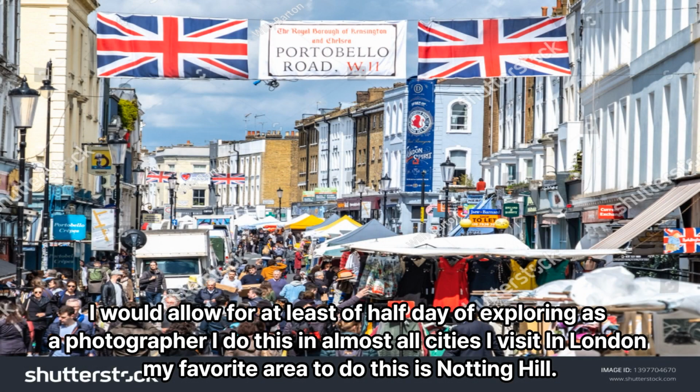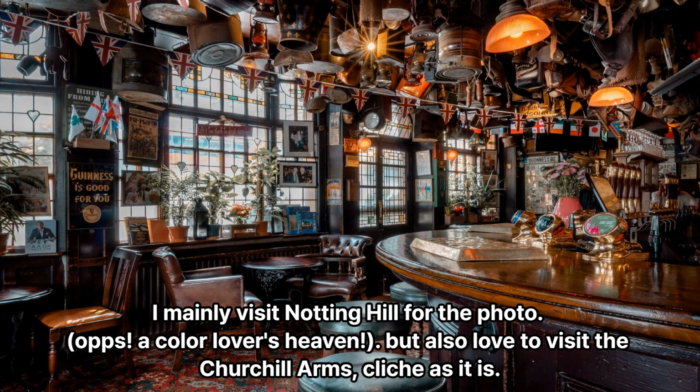I would allow for at least a half day of exploring. As a photographer, I do this in almost all cities I visit. In London, my favourite area to do this is Notting Hill. I mainly visit Notting Hill for the photo ops, a colour lover's heaven. But I also love to visit the Churchill Arms, cliché as it is.